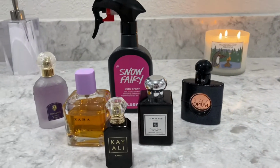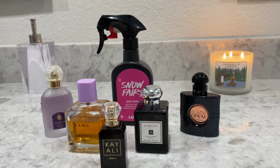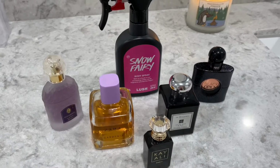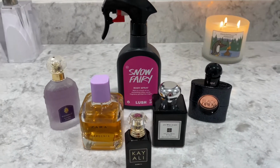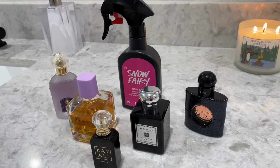Today we are going to be talking about these 6 fragrances here. And yeah, without further ado, let's just get started. I'm also going to be discussing these in categories of what I wear in the daytime in the winter versus what I wear in the nighttime, because my taste for winter daytime and winter nighttime are quite different.